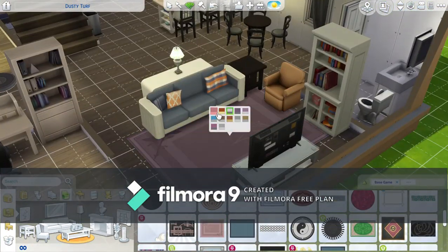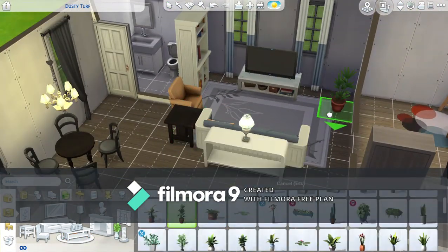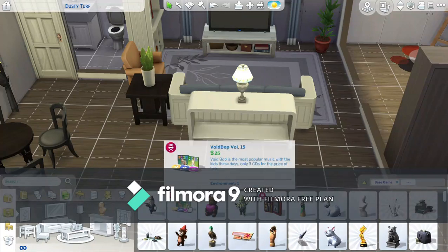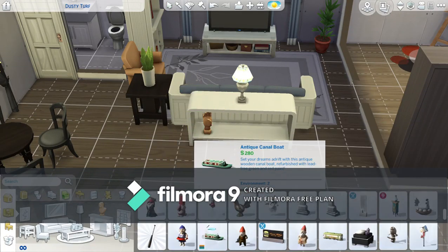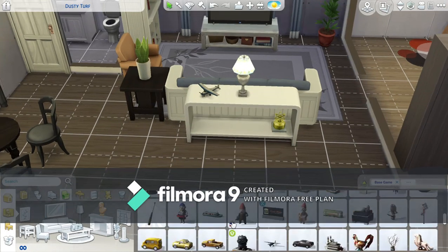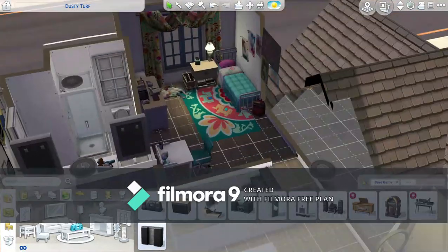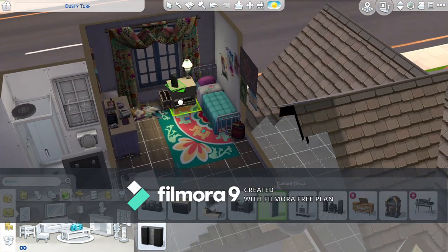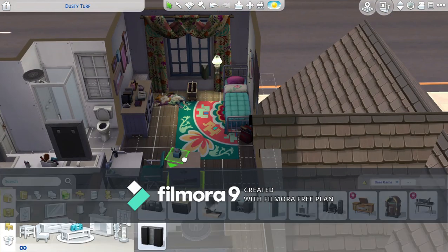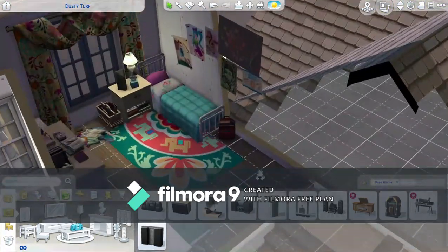I don't even know how much the cost of this lot was after I finished. It's probably not cheap. It's definitely not a starter home. I do love making starter homes though. Maybe I'll do that for one of my next builds because I feel like having that added level of difficulty with trying to keep the price down is one of the most fun things to do when I'm building. So I'll probably do that pretty soon.